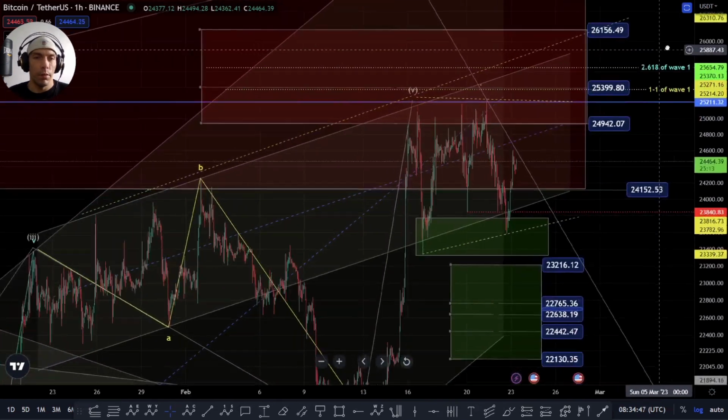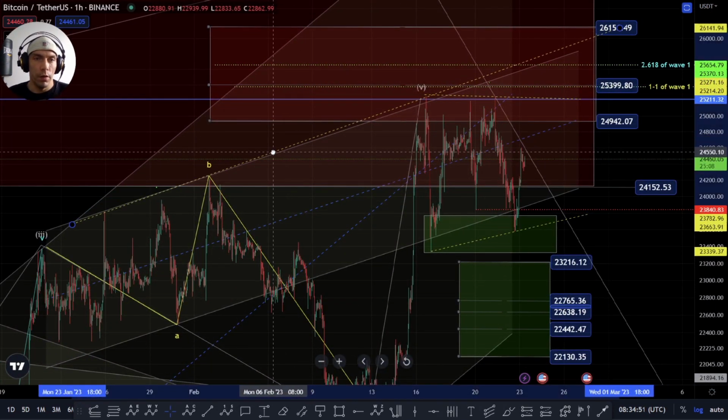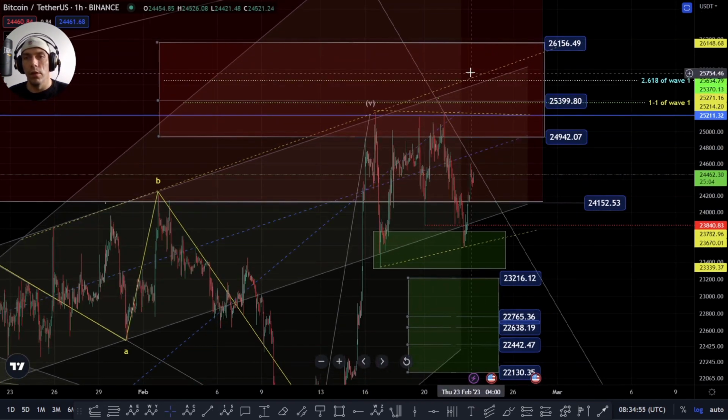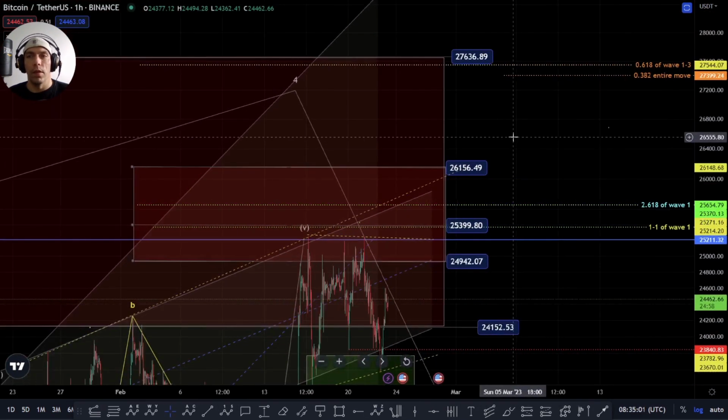Alternatively, we also do have this, which is moved now. Basically, this yellow line, which is connecting up these tops, is currently sitting directly above us towards this zone of this 25,700 as well. So there's some confluence within that area.